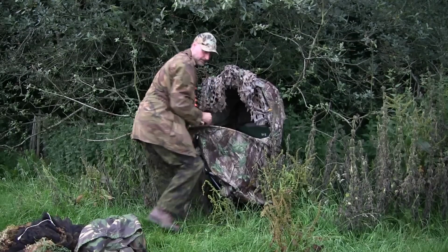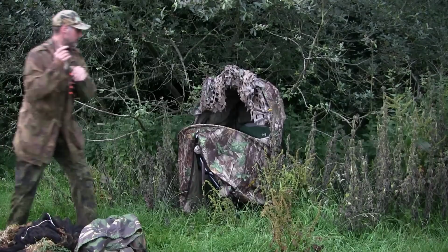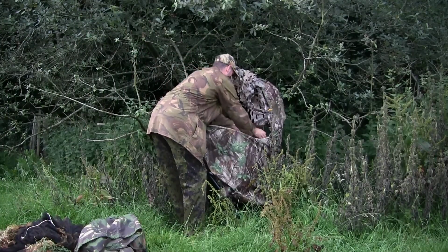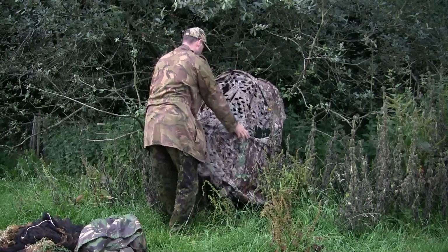Yes, we're on spring power this morning. It's been a good while since I had the HW97 out, and it's not the easiest gun to cock and load inside a small compact hide, but we're going to have a go anyway this morning.